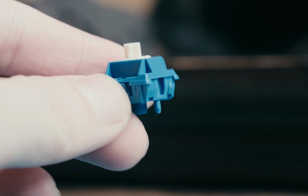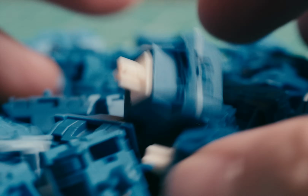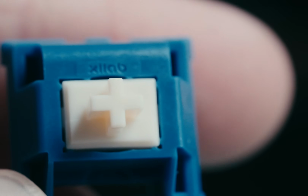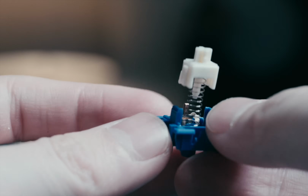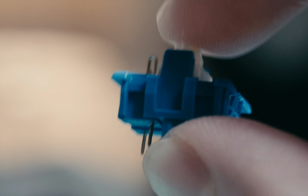What sets the Briny apart is how it manages to hit this really satisfying middle ground. The UPE stem combined with those pure PA66 nylon housings creates this wonderfully balanced, neutral sound signature that doesn't lean too far in any direction. With a 50-gram bottom out force and a slightly shorter 3.6mm travel, these switches strike this perfect balance between responsive feedback and comfort. In terms of price, the Brinies go for $329 per 10.